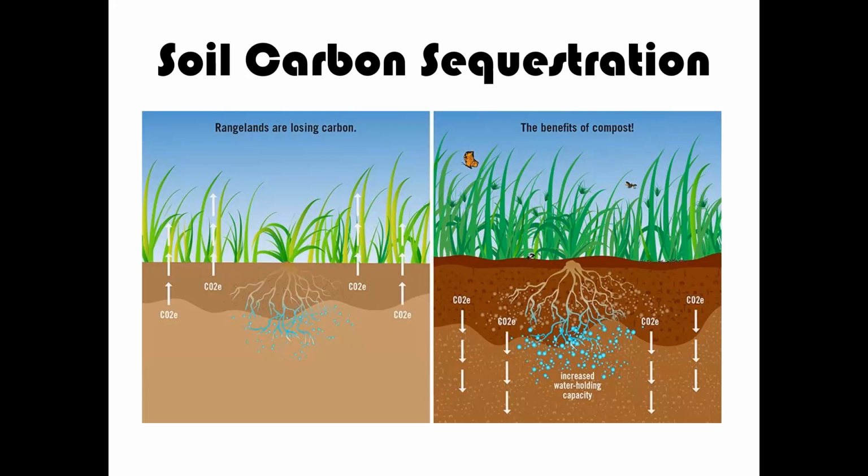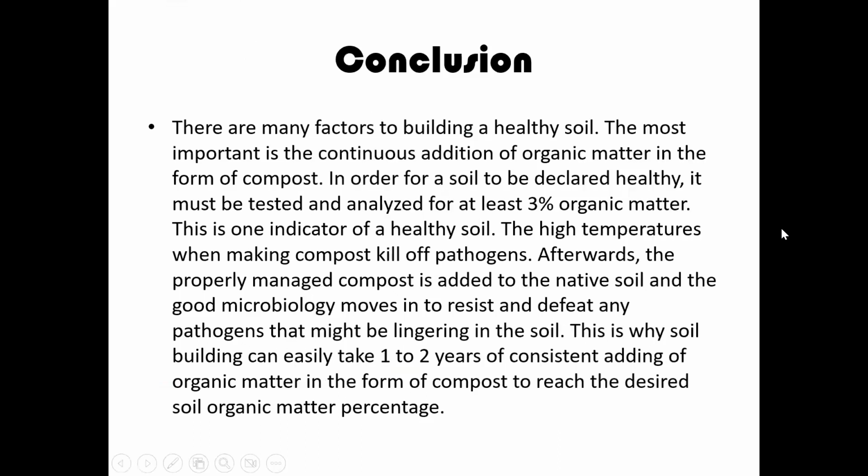So really quick, in conclusion, there are many factors to building healthy soil. The most important is the continuous addition of organic matter in the form of compost. In order for a soil to be declared healthy, it must be tested and analyzed for at least 3% organic matter. This is one indicator of healthy soil.